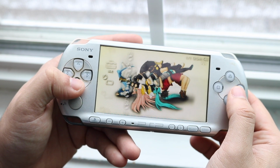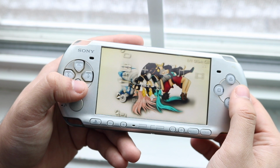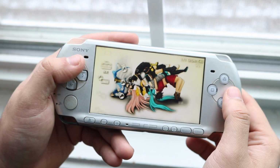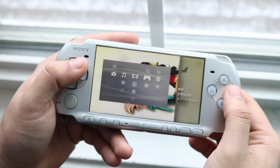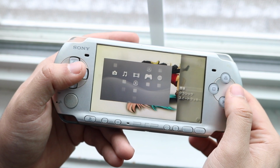You can still play games on it. PSP games were really cool. It's not like this thing was a whole different console that required different things, like the PSP Go did. This thing at its core was pretty much the same. It was just an iteration of the whole thing.